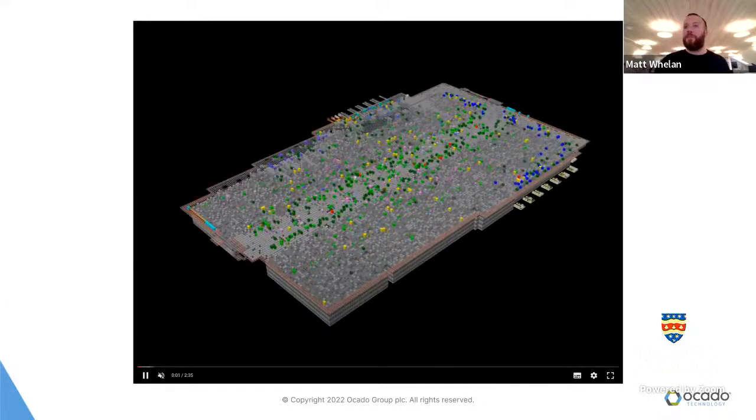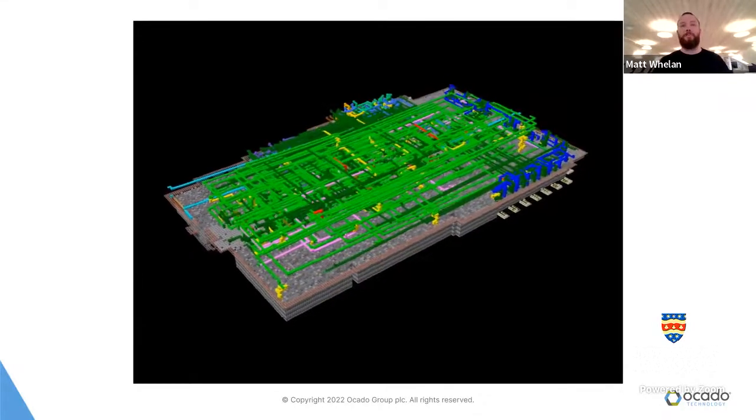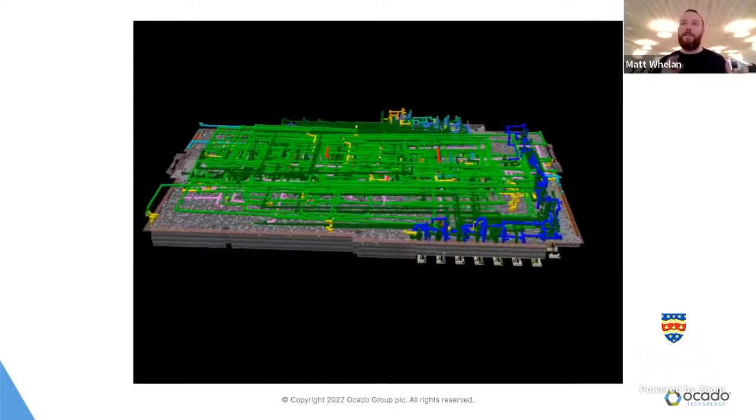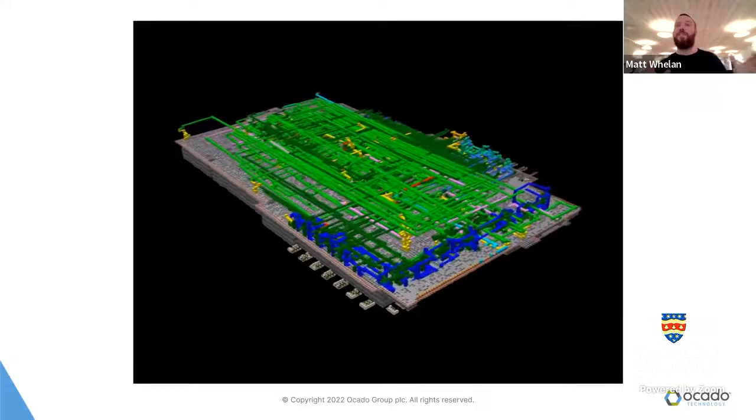So this is a simulation to give you a sense of the scale. This is a relatively small grid. We've got much bigger ones, but you could see all those little colored boxes. Those are actually the bots driving around. And this is one of my favorite visualizations. So on top of the grid, you can see the plan.